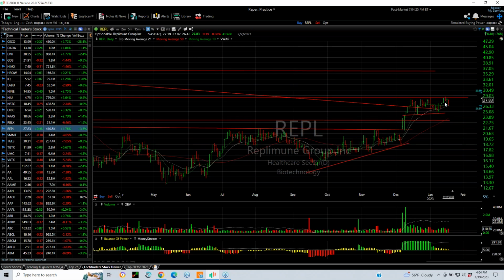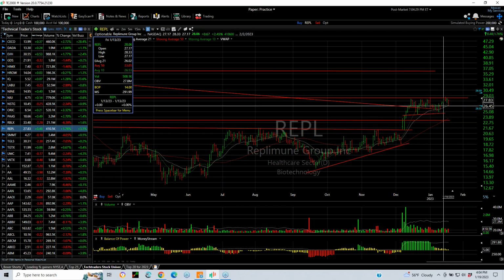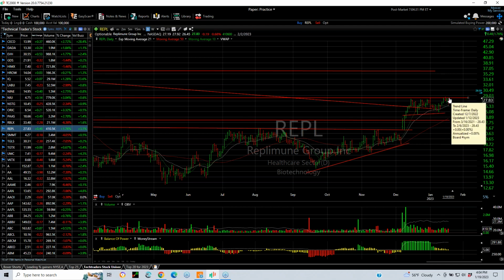REPL popped a couple days ago, made a nominal new high, then backed off, but that's where it's got to get to: 28, 65, 75. Up through that level, you're looking at 32 and 35.